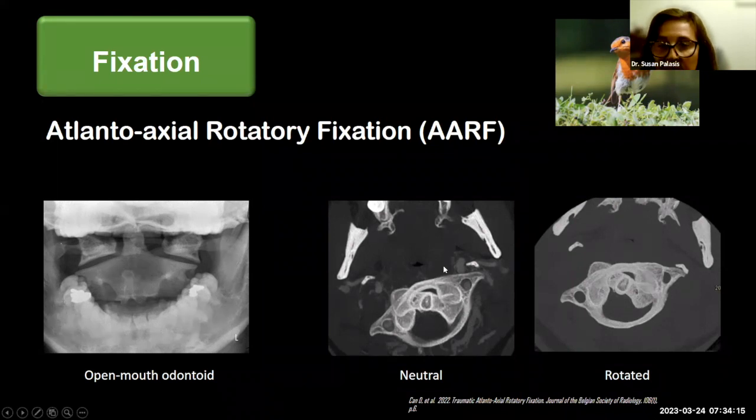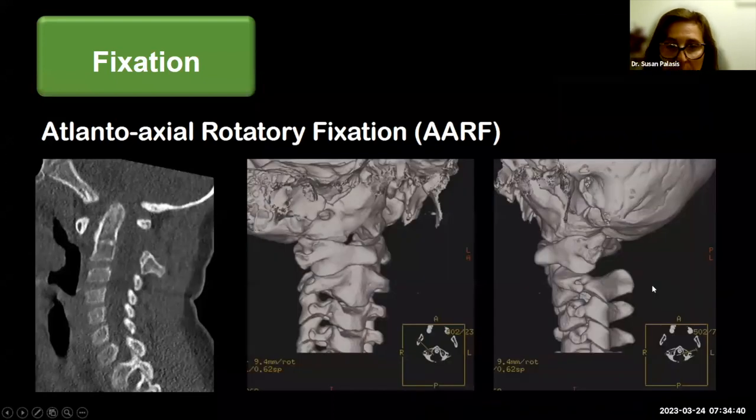We can do CT in the neutral position. As you can see here, this is a nice example that I borrowed from this paper. And you can see how in neutral position you have the abnormal rotation of C1 pointing in this direction, C2 pointing in that direction, and that abnormal relationship remains the same with the rotation of the head. So this is what a rotatory fixation might look like. It's important to look at the sagittal views of the cervical spine and look at the distance of the atlanto-dental interspace, because that's going to tell us whether these patients are going to be surgical candidates or not.